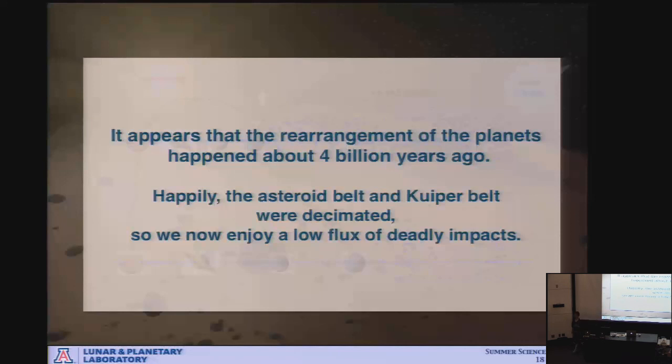And we associate this with the migration and moving of the resonances in the asteroid belt that removed a lot of asteroids and threw them at the planets. So we think that this rearrangement of the planets happened about 4 billion years ago, and so of course, a lot of asteroids hit the planets at the time, but the happy thing is that this process decimated the asteroid belt and the Kuiper Belt.